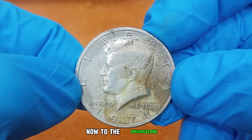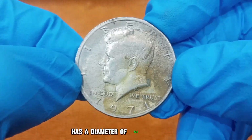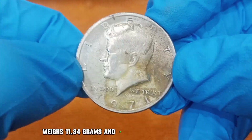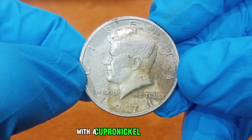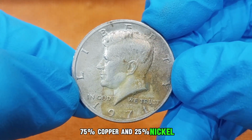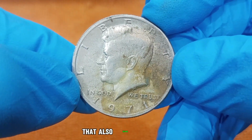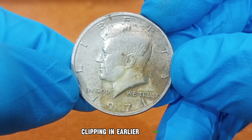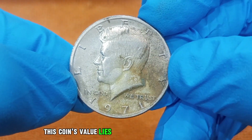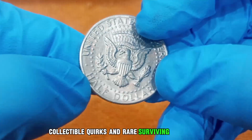Now, to the specifications. The 1971 Kennedy half dollar has a diameter of 30.6 millimeters, weighs 11.34 grams, and is composed of a copper core with a cupronickel outer layer, 75% copper and 25% nickel. It features a reeded edge, a standard design element that also helped deter coin clipping in earlier centuries. Although it contains no silver, this coin's value lies in its historical turning point, collectible quirks, and rare surviving conditions.